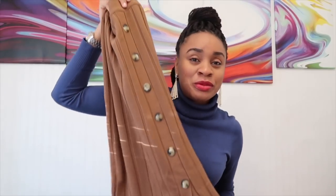Look. So it's obviously in our colors. It's got the button details. It's midi. And then this top is a crop top. So, you know, it just merges properly. I can wear this midi skirt, and then you take the skirt up to like here, and the crop top will now come in. But then it's got button details here. Perfect.